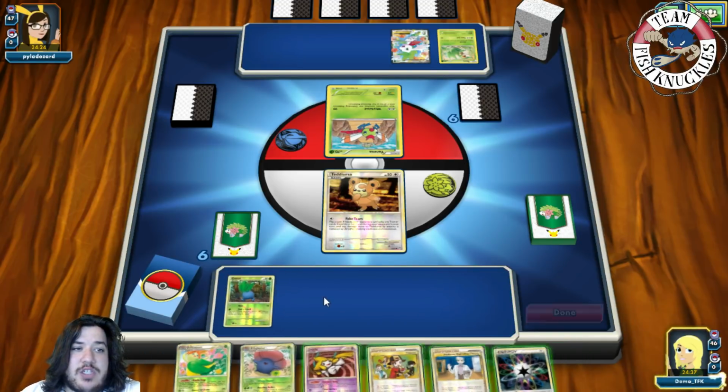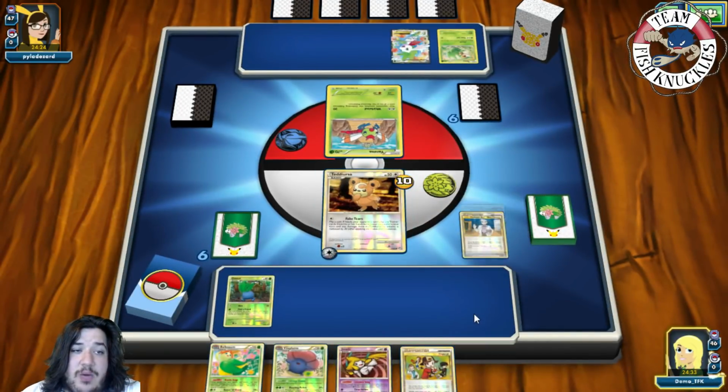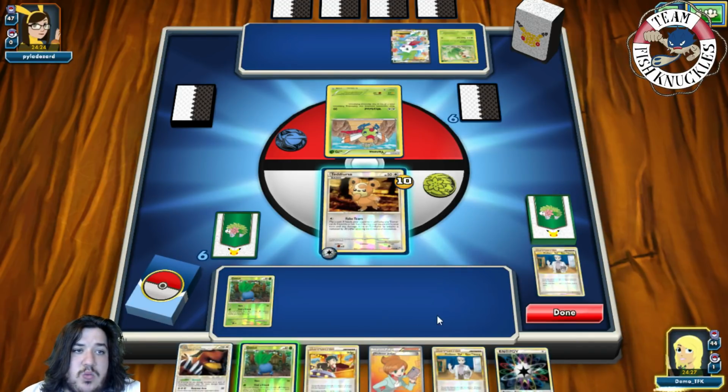So we'll put down Oddish. We'll put a Rainbow Energy in the active. And we are just going to Oak to get a new hand of 6. I don't want to Copycat before. We need to find more Pokemon. Alright, so I guess we will just pass.